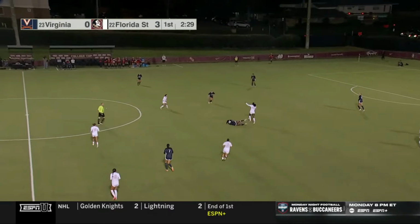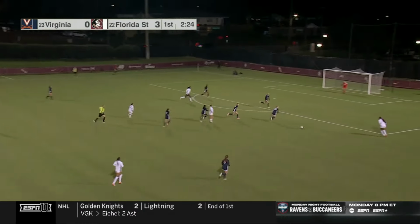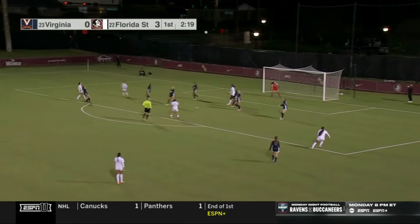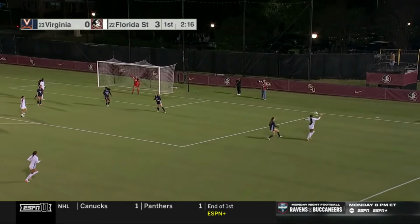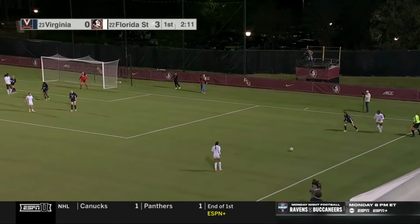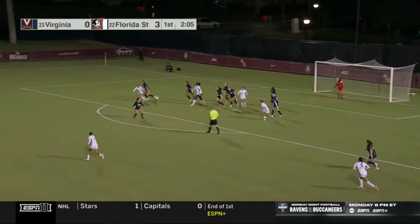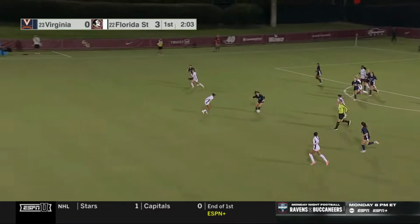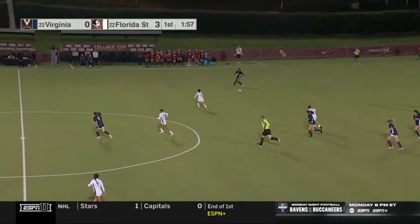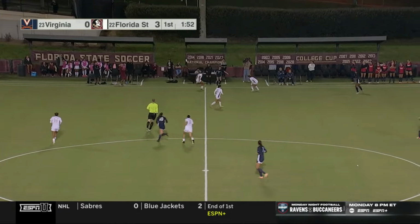Guidry and Virginia almost needing to wipe the slate clean and keep their eyes away from the scoreboard, figure out how to get into this match because Florida State has been punishing them all night long. Suarez sending the ball central. Cagle, limited touches for the all-ACC midfielder for the Cavaliers.